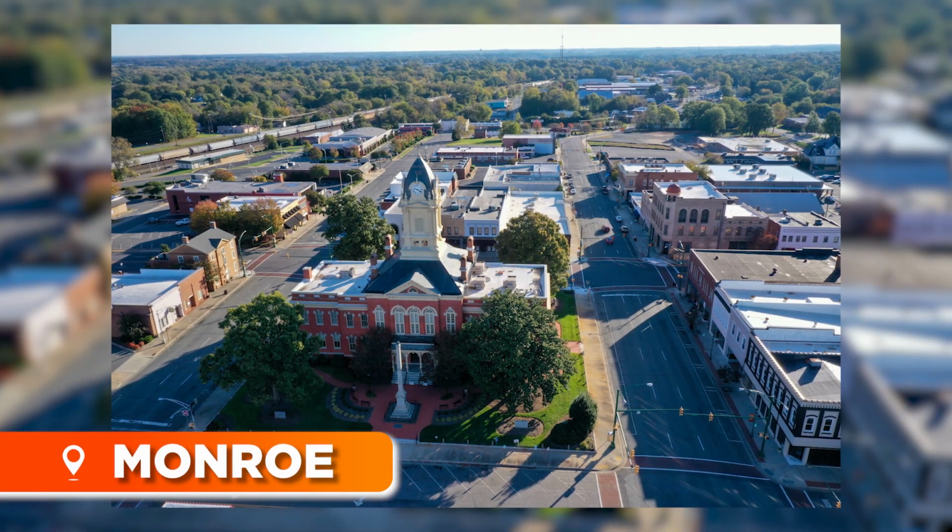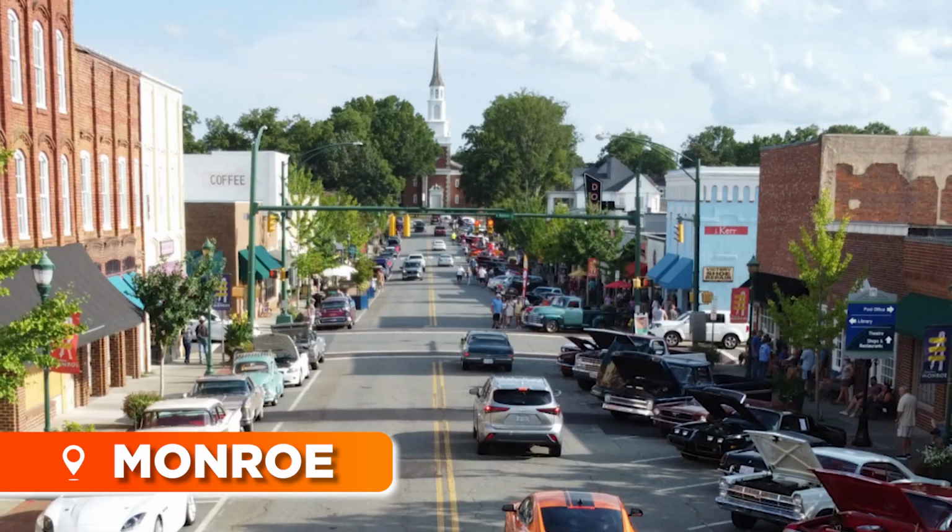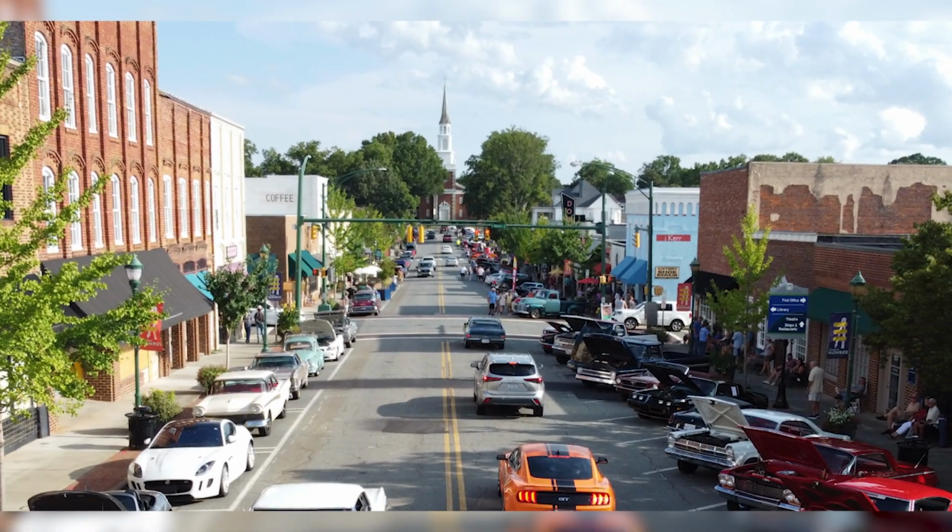Next up, Monroe. Monroe is the land of more space for less, and also more road time. There's charm here, especially in the historic downtown. And if you're looking for acreage or room to breathe, it delivers. But it comes with some realities. It's a long haul from uptown. The infrastructure is aging, and you won't exactly be surrounded by trendy restaurants or Whole Foods level shopping.